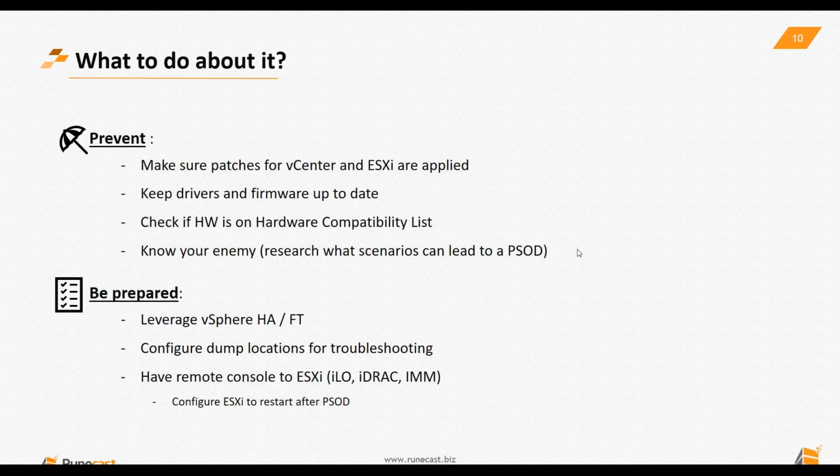Another critical thing is to know your enemy. So we call the PSOD the purple screen of death monster, because it really behaves like a monster in the data center. And it's very important to research the scenarios that can actually lead to a purple screen of death, because in some cases, even if you cover the first three bullet points, or even if you have the latest patches installed, and even if you have all the firmware up to date, and your hardware is on the hardware compatibility list, still, there are some known purple screen of death issues which are caused even by the default settings on VMware.